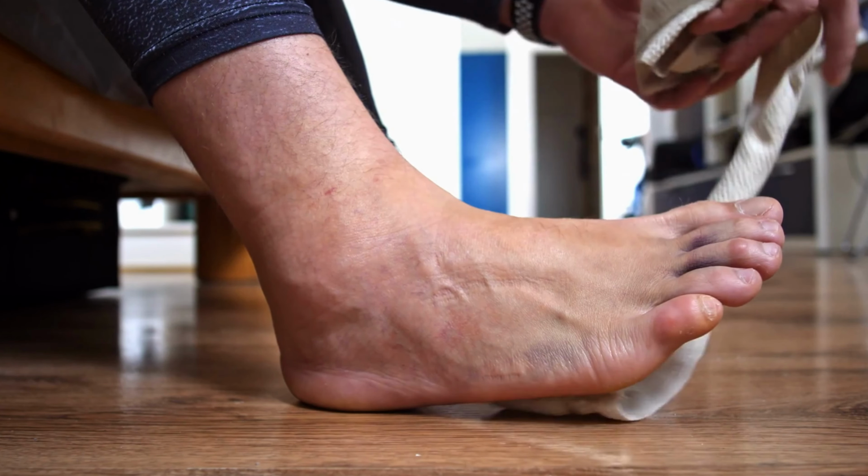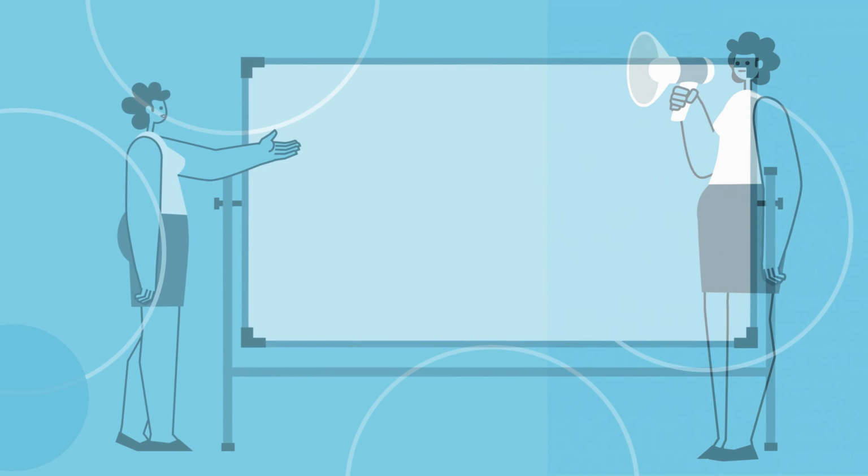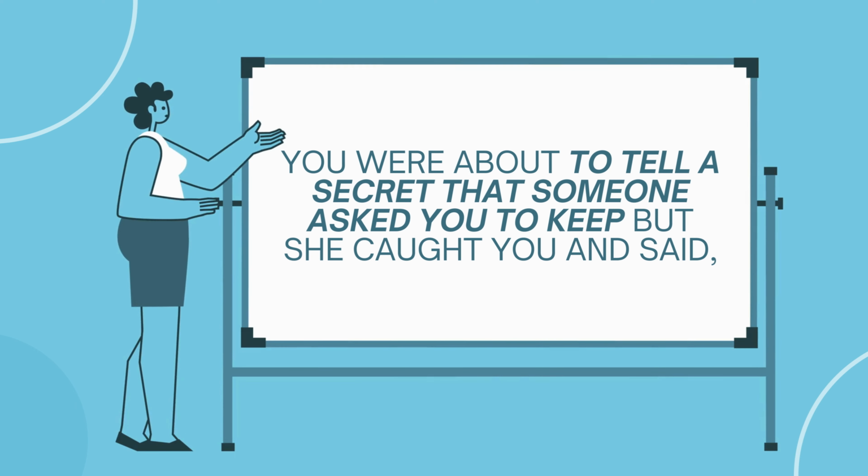Number 5, bite your tongue. This means shh, don't say it. Picture this, you were about to tell a secret that someone asked you to keep, but she caught you and said, "You better bite your tongue."